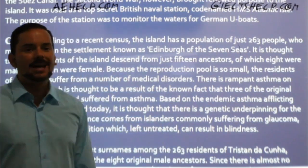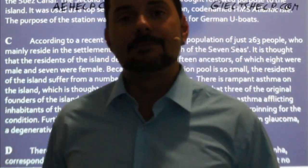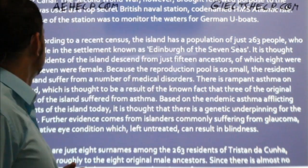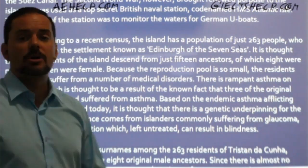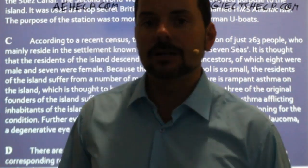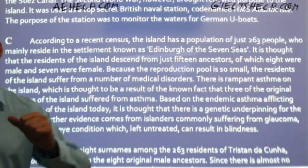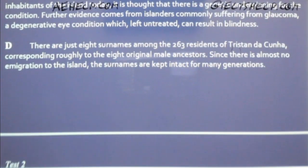Based on the endemic asthma afflicting inhabitants of the island today, it is thought that there is a genetic underpinning for the condition. Further evidence comes from islanders commonly suffering from glaucoma, a degenerative eye condition which, left untreated, can result in blindness. Okay, so here I'm visualizing that I'm that geneticist in my white lab coat again. There are a couple hundred people on the island. They have 7 moms, 8 dads, something like that. And they have some problems, some health issues. I see that. Asthma. Asthma means they have difficulty breathing. So they need the inhaler. Okay. And glaucoma, blindness. Yeah. Seeing that asthma, seeing that blindness. Okay. So I'm trying to help them. Maybe I'm trying to treat them like a doctor.